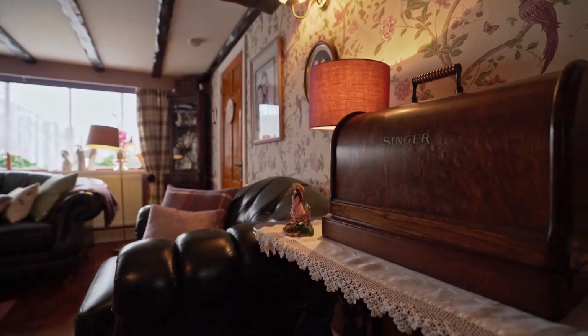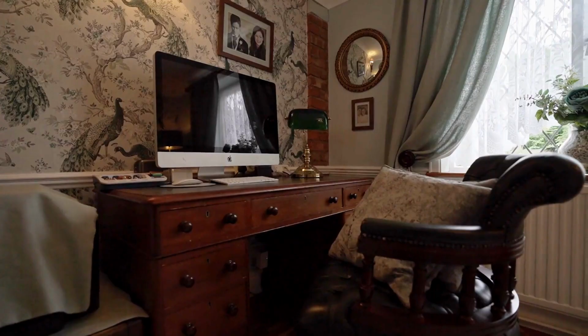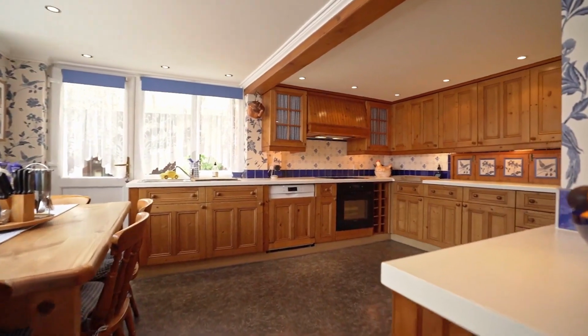On the ground floor, the property comprises of a separate dining room, downstairs cloakroom, study room, and a 19-foot living room. It also has a spacious 15-foot kitchen dining area.